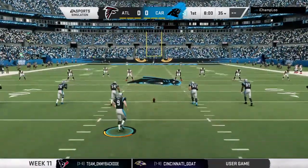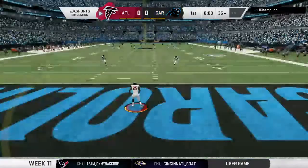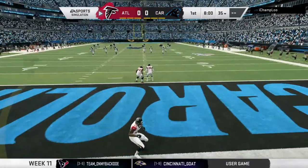The NFL season has hit high gear, and off we go in Week 11 on EA Sports.